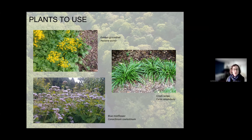You don't want to see mulch. You want to see plants, because if there's bare ground or bare dirt, that's just an opportunity for a weed to come in. So things like our golden groundsel, blue mistflower, and then tons of sedges are great to add to these gardens. And so that's just a quick little plant aside.